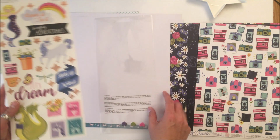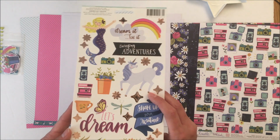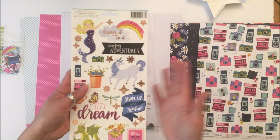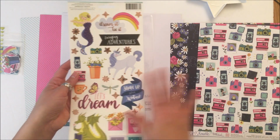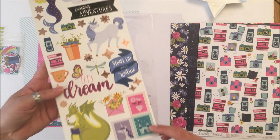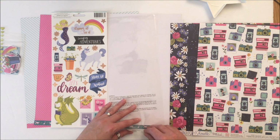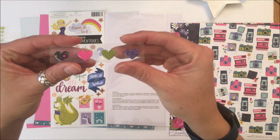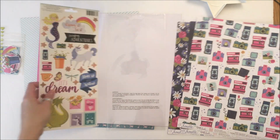Then the embellishments that come with the main kit, they are rose gold foiled, which is really neat. You're going to get a half pack. There's 2 sides to that. I got this side, and those are the rose gold. And then you also get 4 puffy hearts assorted, and those are the puffy hearts that I got there. So that is the main kit.